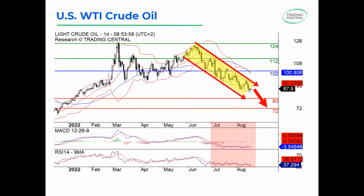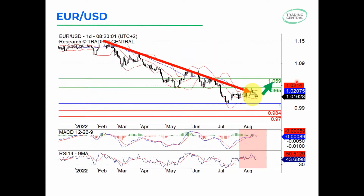And another one I would say is the euro. The euro is pretty clear-cut to me. At above parity, about 1.1 to 1, we are still bullish. If it breaks below 1 to 1 and stays below, we have to turn our wheel to bearish. No argument.